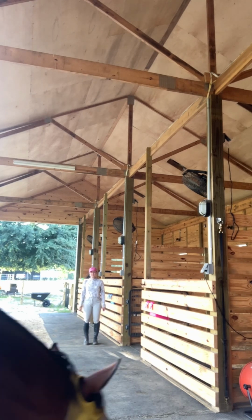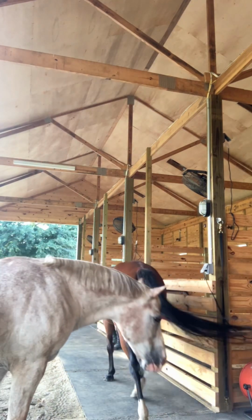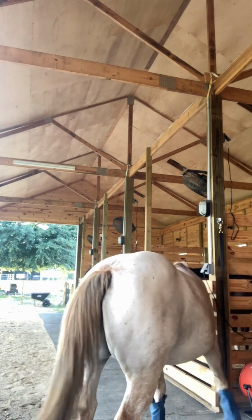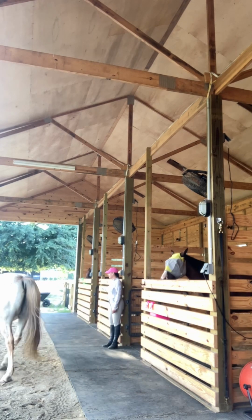Susie gets distracted by a bucket. These two are hard ones. That's great. Bucket. Good. Come on, B. Bucket.